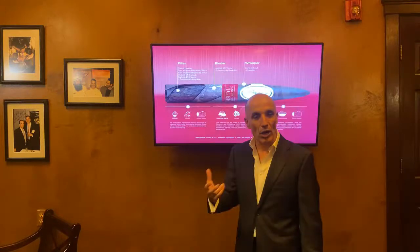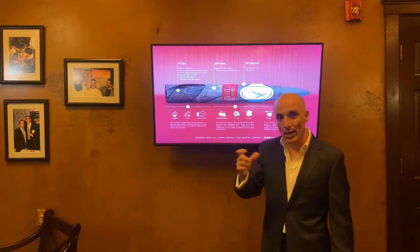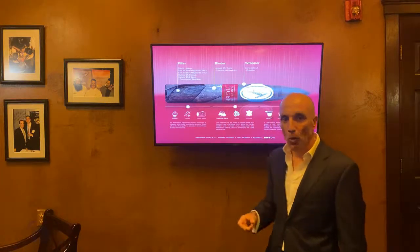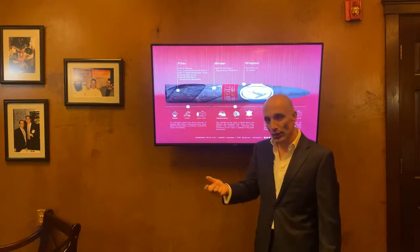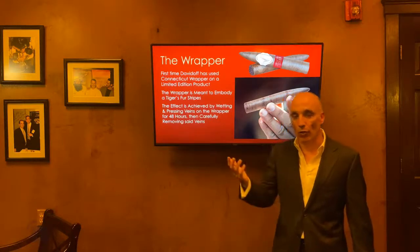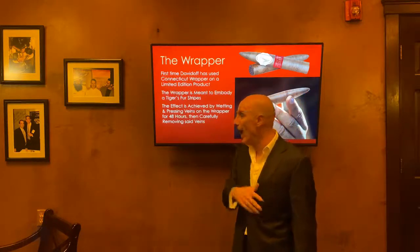Like I said, medium to full flavor, a 52 ring gauge, so a nice ring gauge. I think it's going to burn about 60 to 90 minutes, depending on who's smoking it. I tend to smoke a little slower than some people. Is it that much more special than anything else that Davidoff's ever done? Because I don't recall in the 20 years that we've been doing business with Davidoff, I don't recall them doing anything like this.